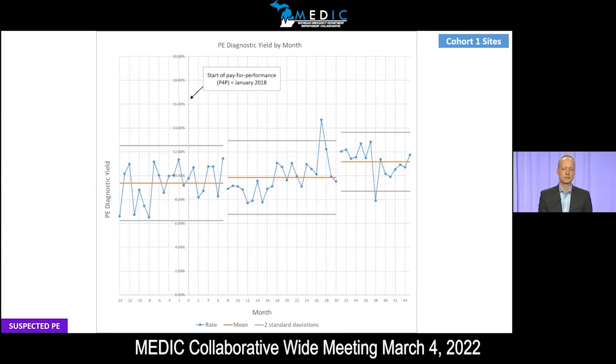This is a statistical process control chart. So what we're looking to do here in particular is identify when performance changes in more of a rigorous manner, and so can determine if we've had an improvement or a worsening of our baseline. And actually what you see over time with the cohort 1 sites is improvement in diagnostic yield, despite some of the pressures from the pandemic. We started at a rate that's just under around 9%, getting closer to then 10%, and now around 11%, which is really awesome and encouraging.